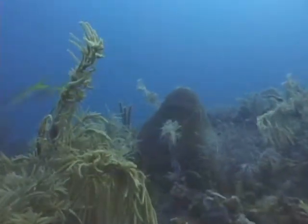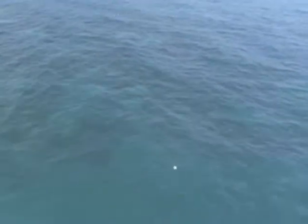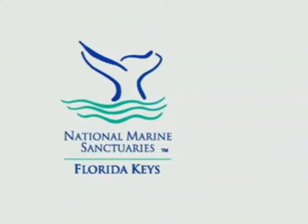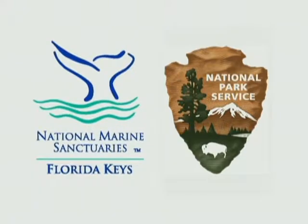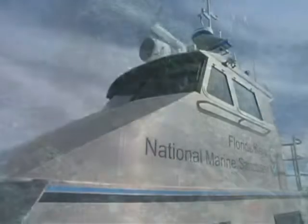The Tortugas region is huge and extends well beyond the boundaries of the national park. Two government agencies are tasked with the management of the Tortugas coral reef ecosystem: the Florida Keys National Marine Sanctuary and the National Park Service. When it became evident that the resource was threatened, both agencies needed to act.